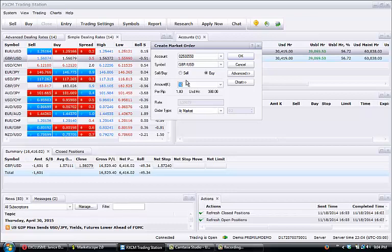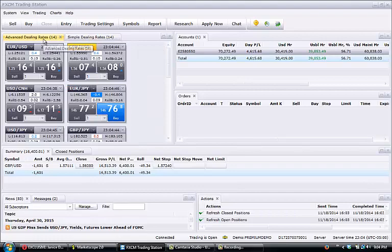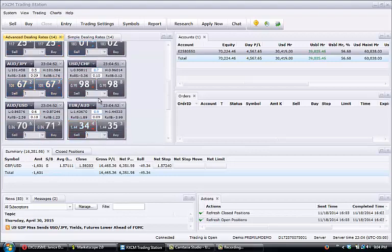And it doesn't seem like much now, but you just understand that that adds up quickly when the market's actually moving. So that's all it is right there. That's all the pips mean. And so that's your simple dealing rate screen. You've also got your advanced. I like to use advanced. That's what I like to use because look, it's just easy.